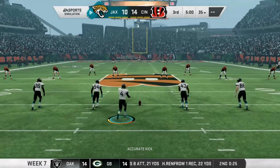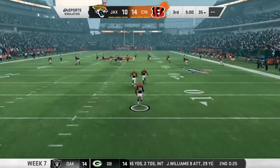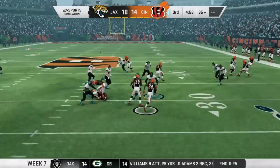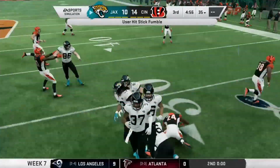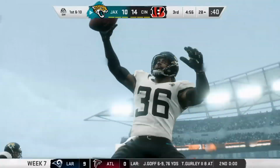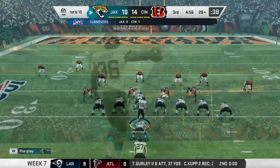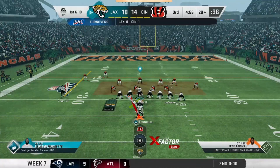Forecast calling for more of the same. The rain set to continue as we are underway in the second half. This is taken at the 3. Now a hit and a loose football. And the Jags grab it. And a huge return as he'll take this one all the way down inside the 30-yard line. So a teammate picking him up there, that was nearly disaster.